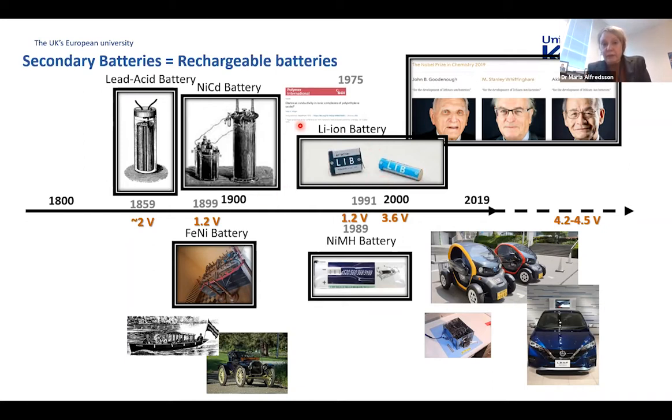The most common secondary batteries that you're probably used to are the so-called lithium-ion batteries. They are the ones that got the Nobel Prize in 2019, but that was after many years of research, I should say. There was a lot of research coming into it, and they did not actually start to be produced until the beginning of 1991, when Sony made the first battery.